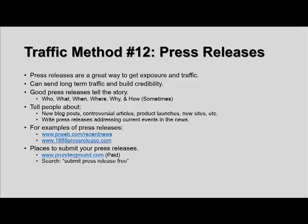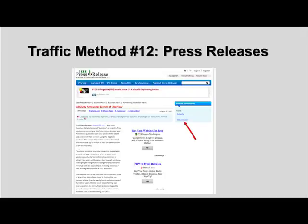But you can also just do a Google search, submit press release free, submit press release online, and this is going to give you the most up-to-date list, because obviously as press release sites go away, they're not always going to be out there. So I would really recommend going this direction to find press releases. You could also do a search for distribute press release or distribute press release online.